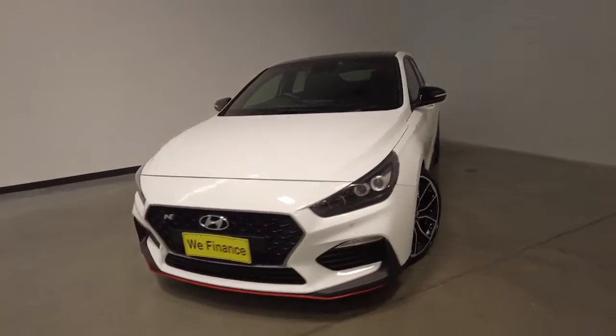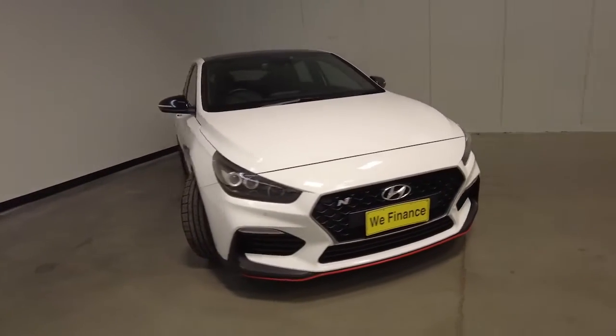Introducing the 2019 Hyundai i30 N Performance Fastback Edition.